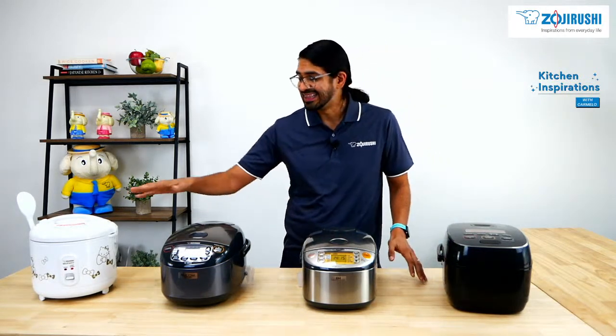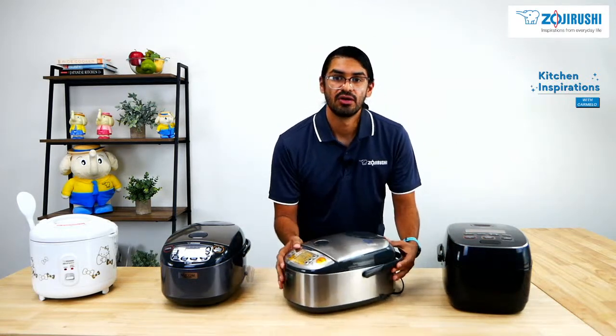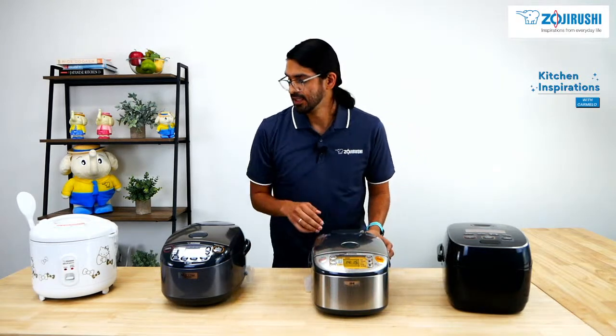For your reference, these are all 5.5 cup rice cookers. So let me move this a little bit, just so you can kind of see. Okay, so as you can see, this is my hand right here. It is not small. It's not big, but it's not small. Okay, again, right here.